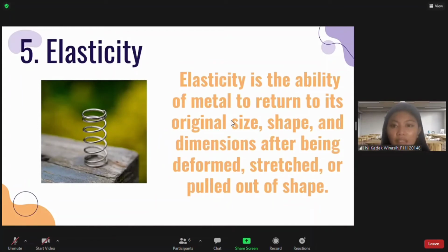Elasticity. Elasticity is the ability of metal to return to its original size, shape, and dimension after being deformed, stretched, or pushed out of shape.